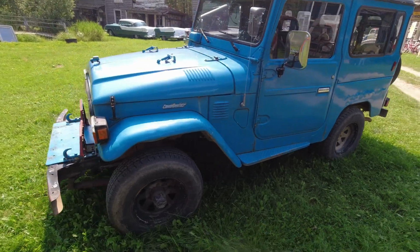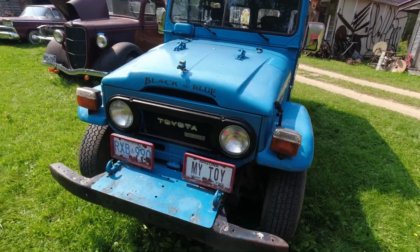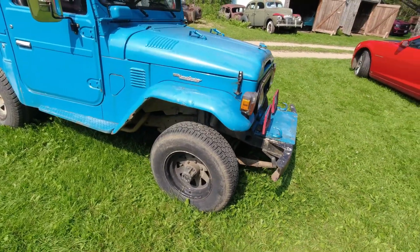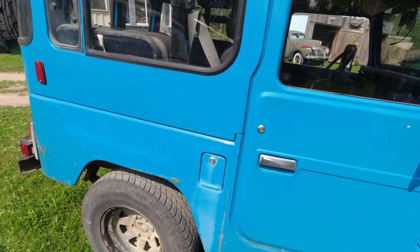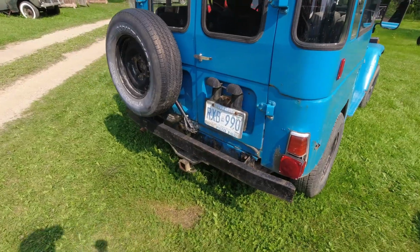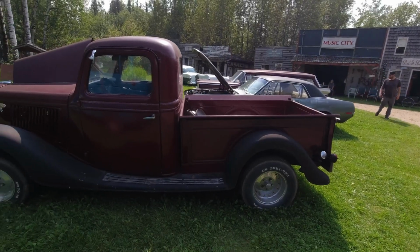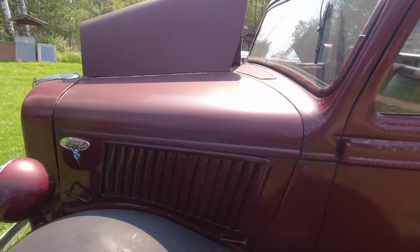Older, I think it's a 78 or 79 Toyota Land Cruiser. I think this is a diesel model. She's a little rough, but these things kind of have a bit of a cult following. I'm pretty sure it starts and runs. Might have had to wipe up a little bit of drool mark off of this one.